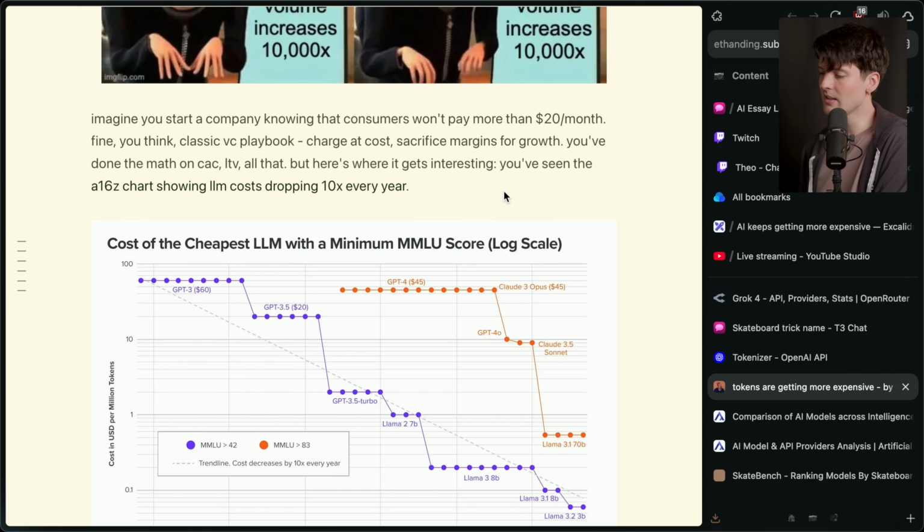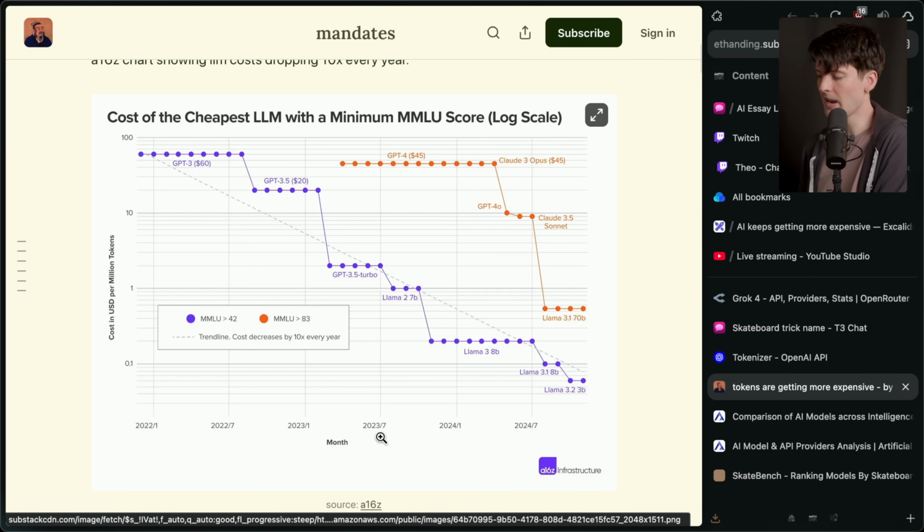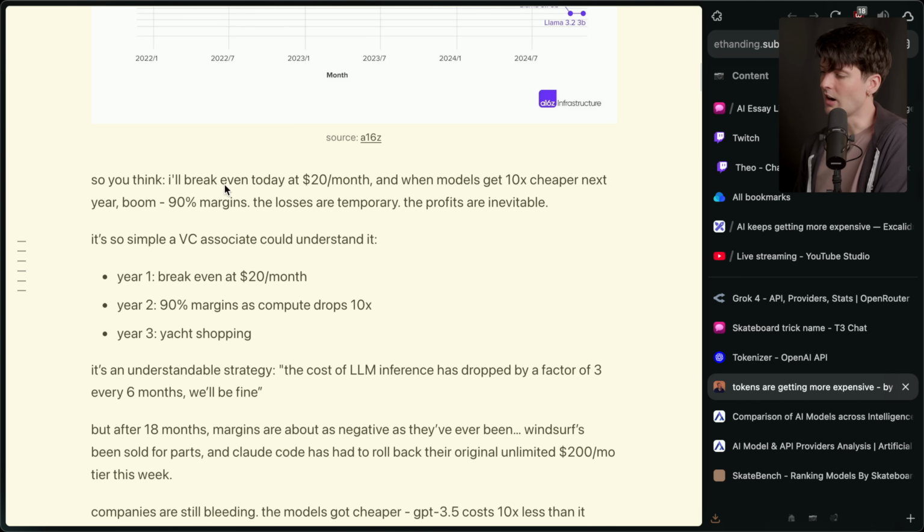You've seen the A16Z chart showing that LLM costs are dropping 10x every year. This is the chart that I made a whole video about. This chart doesn't matter anymore because of the things we're talking about now. So you think, I'll break even today at $20 a month, and when the models get 10x cheaper next year, boom, 90% margins. The losses are temporary, the profits are inevitable.